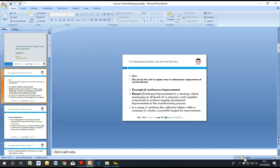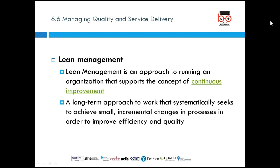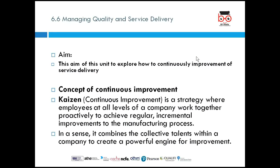We're going to go through, we're trying to explore how to look at the concept of continuous improvement, right? Our first slide shows the aim of this lecture today. We intend to explore how we can continuously improve service delivery. And again, I must emphasize that we're going to look at all these concepts in line with health and social care, right?